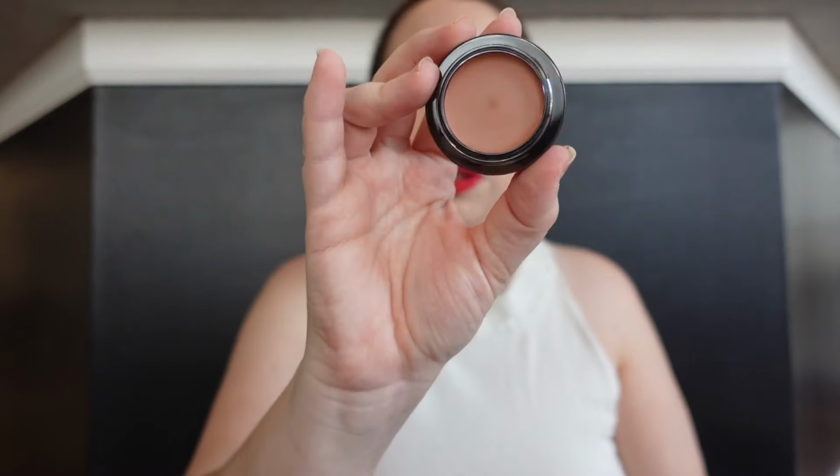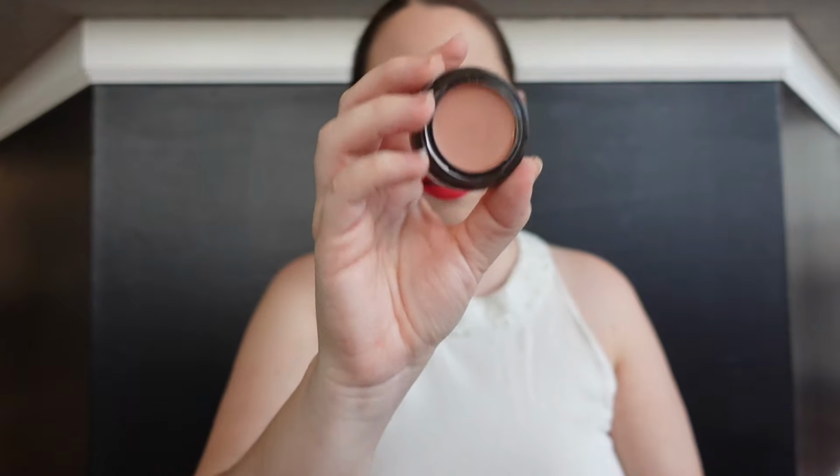This is from Merit. This is their Solo Shadow in the shade Studio. They also sent a brush that goes with this. I've heard such mixed reviews on these shadows, but this I think is one of the lightest shades that they have. There's certainly no reason I haven't tried this yet, except that I genuinely keep forgetting. This is on my radar and I will make sure to try it out very soon.